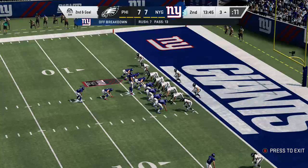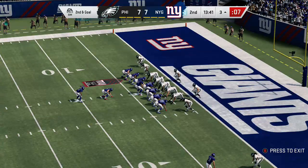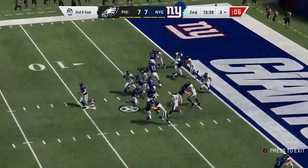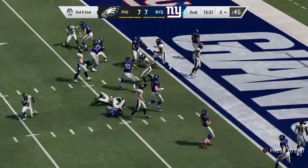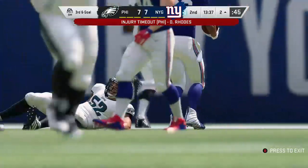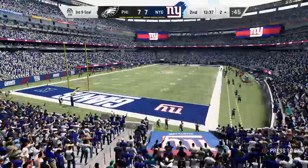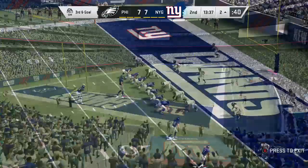So the ball position now at the 3. Here's 2nd and goal. And Barkley will try to punch it in. And the D not yielding much there. He's only going to get a yard to about the 2. Now we'll get a stoppage here as it appears we've got an Eagle slow to get up. We'll get an update when we return to MetLife Stadium.